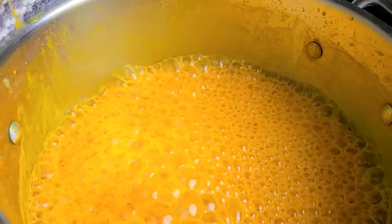So today, let's jump into the kitchen, let's grab that spice and make some amazing yellow and enjoy its fleeting moment.